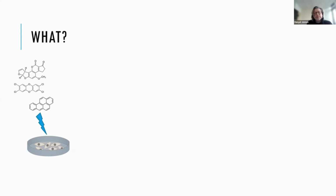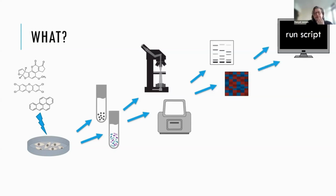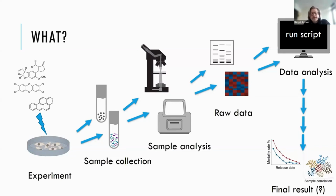So let's focus on the what a little bit. So if you have a typical experiment in the lab, in vitro experiment, we're talking about NAMs. So we have a petri dish with cells, expose it to some compounds, then we get some samples out of that. These samples, they need to be analyzed. Analyzed with different methods, and that will result in some data. And these data can be then further analyzed, data analysis as such, and that will result in your final result. So put now the names underneath it.